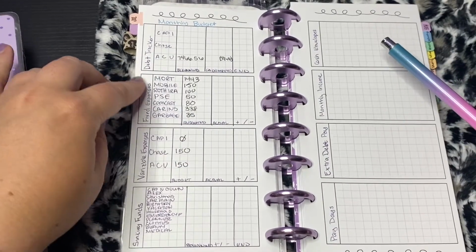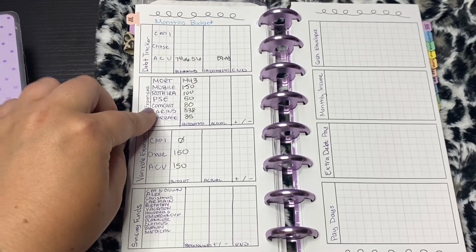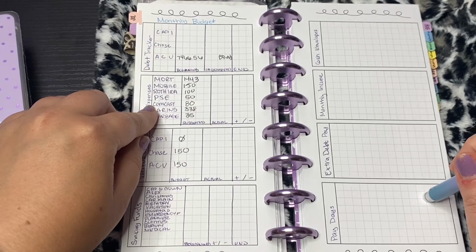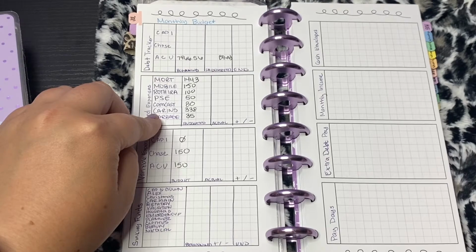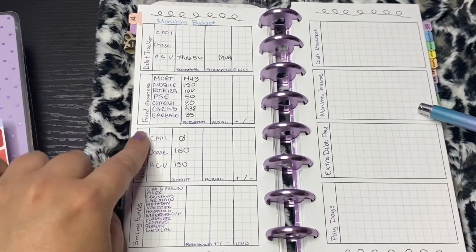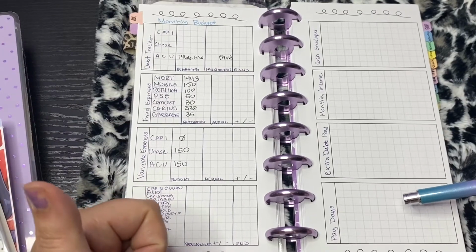Then I've got my regular bills: mortgage, cell phone, Roth IRA, PSE is electric. Sometimes I write electric, sometimes I write PSE. My Comcast is back down to $80 for the month of July because my unlimited internet was $20 cheaper, so I'm going with it. As of July 3rd, my car insurance is $338 because of the credits that we received, but I'm supposed to be receiving another credit, so we'll see if that goes down or not. Then garbage, $35. So I budgeted $0 for Capital One, $150 for Chase, $150 for ACU as usual. And then I'll go through my sinking funds.